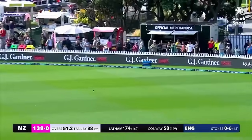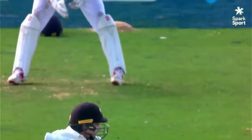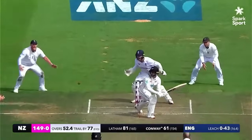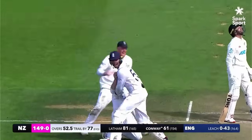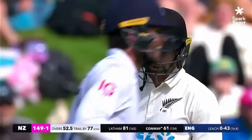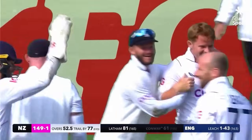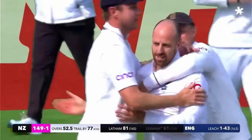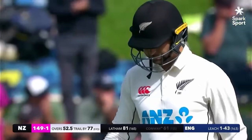No, that was short, but it was wide. Right in Latham's wheelhouse, that. And there's a chance, is it? Yes, it is. Surely it is. It's the same story for Jack Leach. Pope takes another, and New Zealand's first wicket falls. Devon Conway gone for 61.